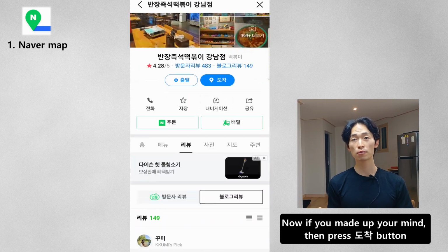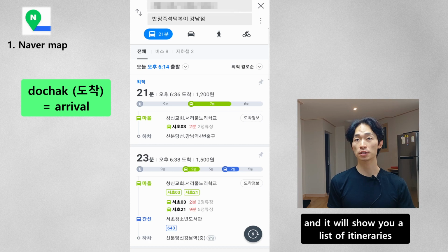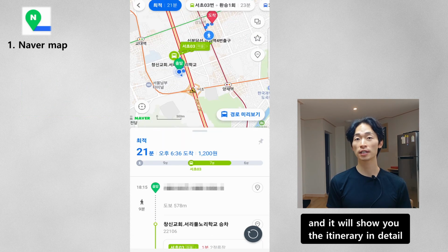Now, if you made up your mind, then press 도착 button and it will show you a list of itineraries. Choose the one that works best for you and it will show you the itinerary in detail.